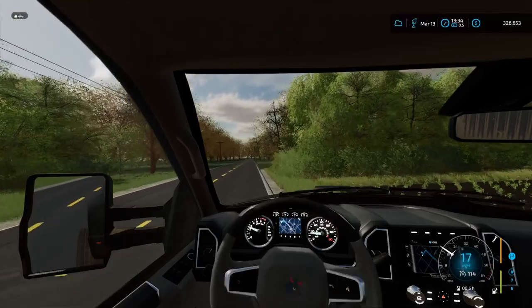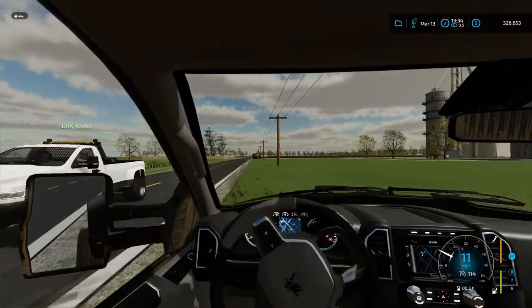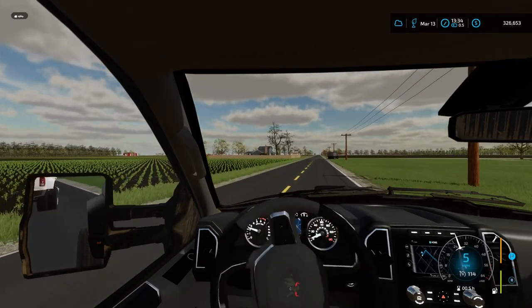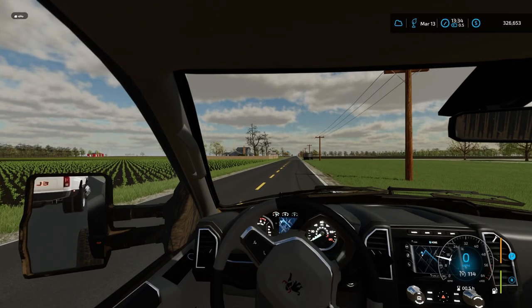Good excuse, giving me that it's easy. That's what they all say. I can change this up real fast. Get out of the way. This is my lane. I take the right lane always.